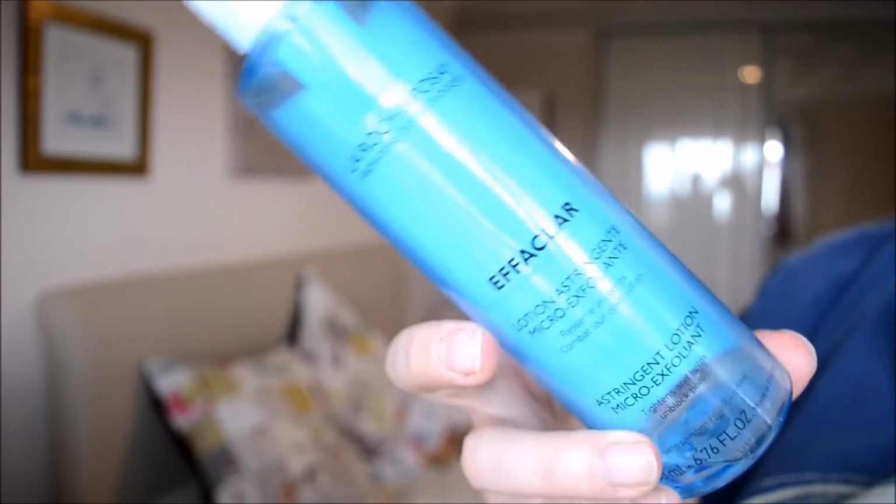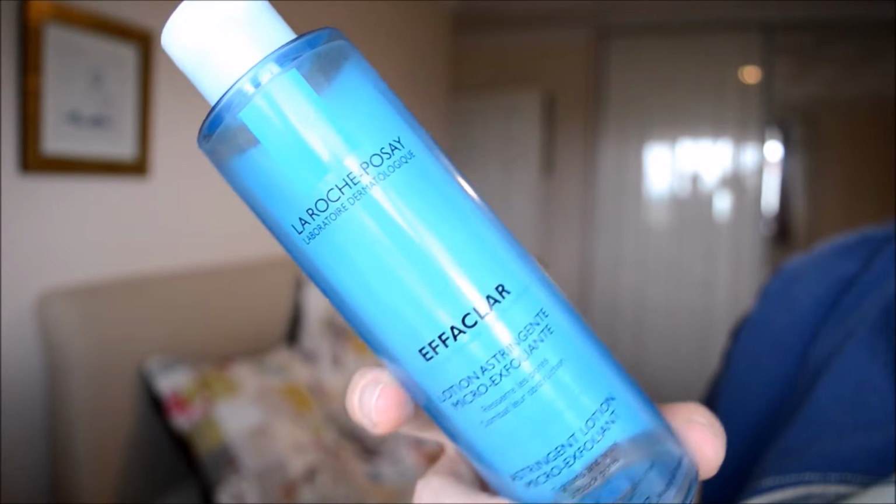So the first thing that I am chucking this month is this La Roche-Posay micro exfoliant astringent lotion toner, essentially, from their Effaclar range. I did mention this in my skincare saviours video, I think it was. Briefly mentioned, because I was talking about another toner from La Roche-Posay. This I'm not sad to see go at all.